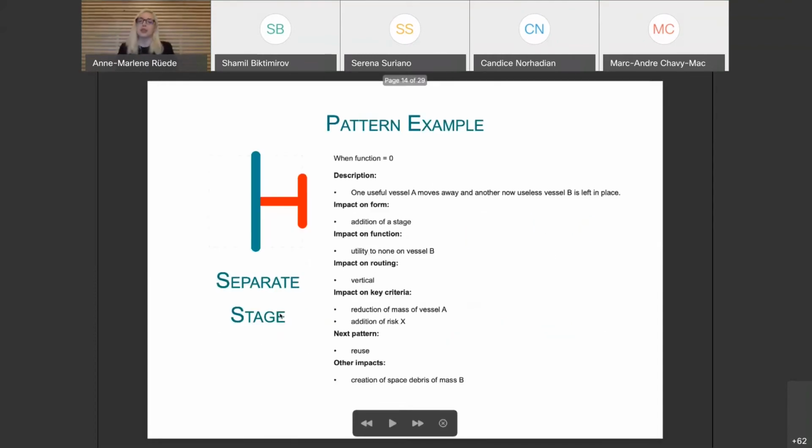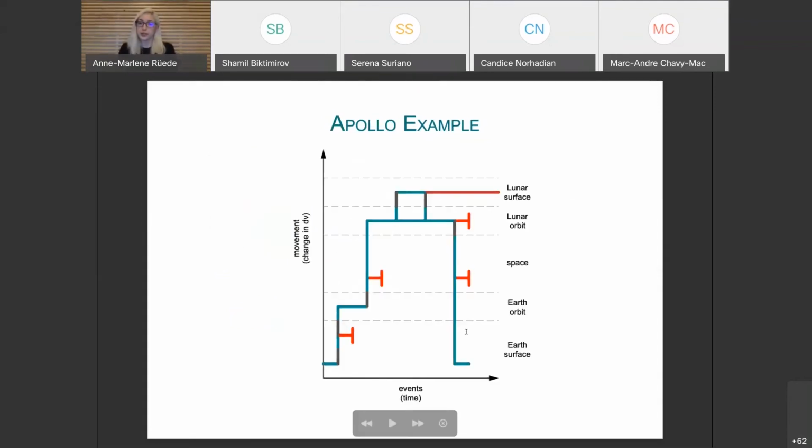The way this works is that if we take a pattern example, such as separating a stage, it is described in terms of its impact on form, function, routing, and on the key criteria. It calls other patterns also. And there's also additional information. For example, in this case, we could say that there is creation of space debris if this pattern is run, and this is something that we might want to take into consideration when making a choice. With these different patterns, we are actually able to reassemble the concept of space missions. So this is the Apollo example.